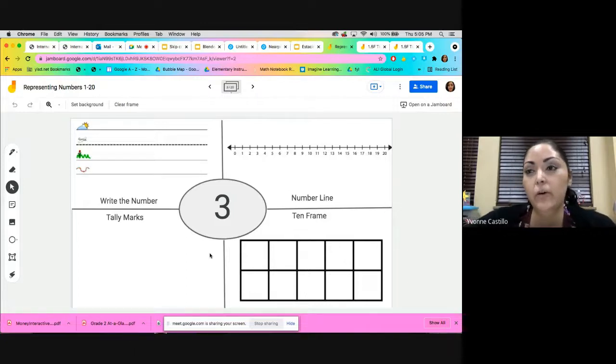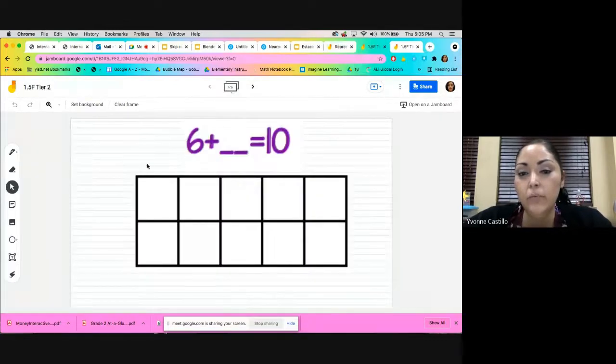And so the video is there for the kids to watch first before they work on this, because otherwise it's just going to be them practicing something maybe they don't understand. And so then the tier 2, this is what that would look like. Again, we just print them. They're like mats. And so the kids are supposed to build.